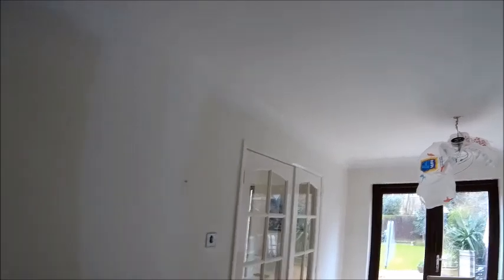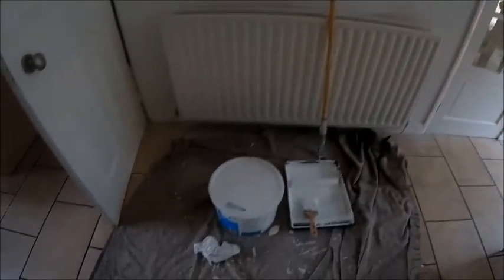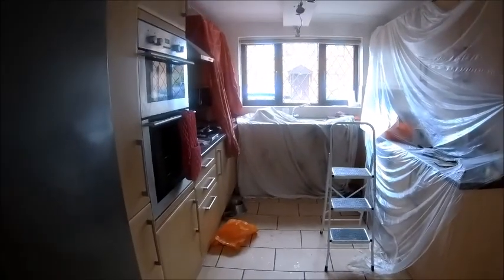Well, that's coat one done. It's took about 2.5 hours, something like that. So, yeah, it's looking good. They're looking pretty good. Just done the coving, and that's drying off there. It's going to give it about an hour just to dry, and then add the second coat. It's looking a bit brighter in here and a little bit cleaner, but a little bit messy as well. But that's painting and decorating for you.